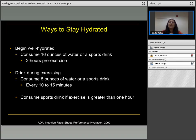So ways that you can stay hydrated are to consume 16 ounces of water or sports drinks about 2 hours pre-exercise. And then during exercise, you can drink water or a sports drink about every 10 to 15 minutes. If you exercise an hour or more, then a sports drink is really preferable. But if you exercise less than that, water is just fine.